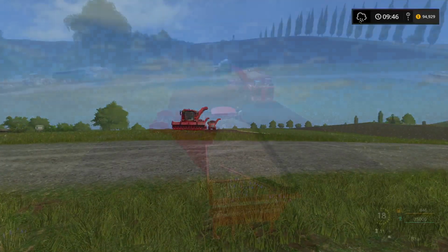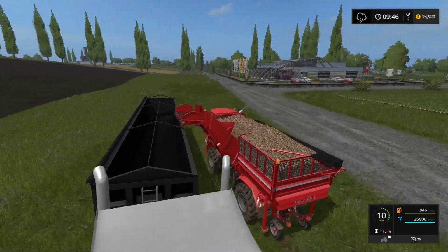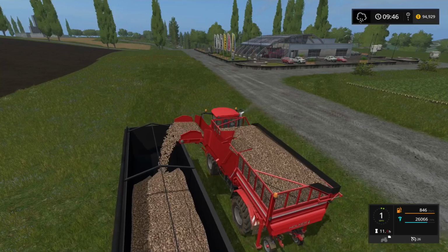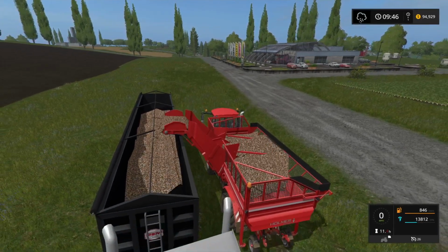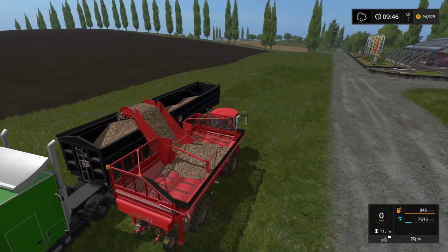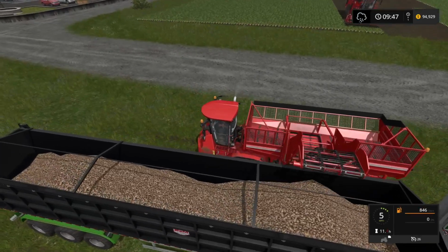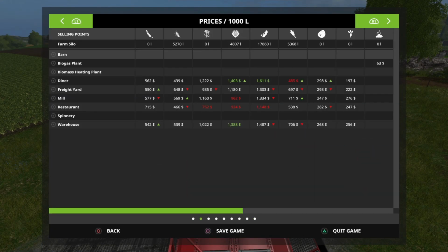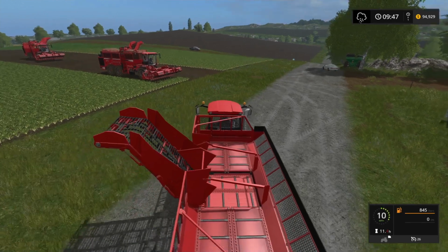That should do. Okay. So bearing in mind this is a 70,000 litre trailer, this is 35,000 litres, so 2 loads off of this, the sugar beet tank will fill this trailer. That warehouse is going to be absolutely bursting with sugar beet. Actually, what's it going for? Let's have a quick look. Sugar beet is going for next to nothing. What have we got? 276 is the best price there at the mill. Wow. Mind you, the amount of it I've got, I could probably make an absolute fortune.